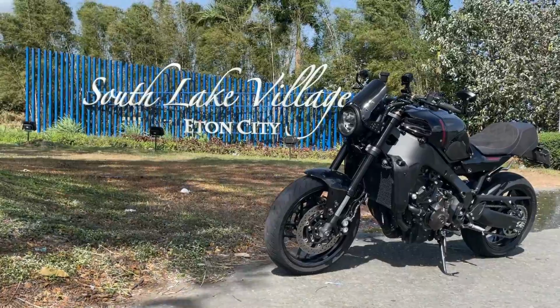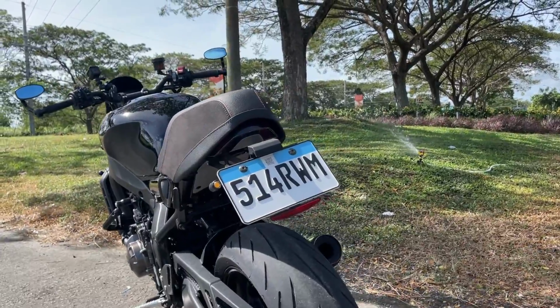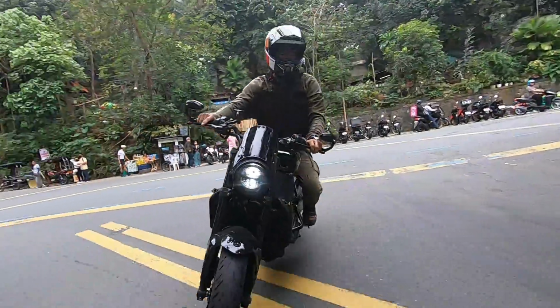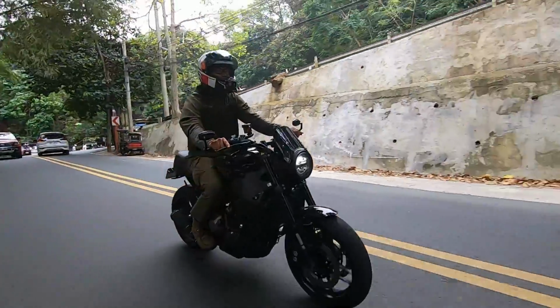With the XSR 900, this bike is far from a mere tribute to the past. With the release of the new model of the bike, it's clear to see that Yamaha wanted to set itself apart from the run-of-the-mill cafe racer aesthetic.